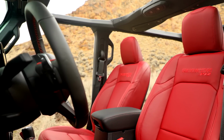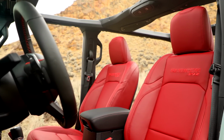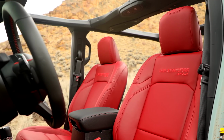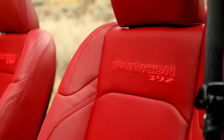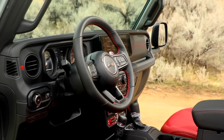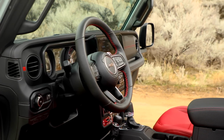One other interior feature I have to mention, the Wrangler now has powered front seats, and I got to use them. They were comfortable and they worked fine. This is just another convenience the Wrangler never had, and now it does. Plus, you don't have to worry because those things are sealed up, so when you do take advantage of the Wrangler's 34 inches of water fording, your seats will still work.